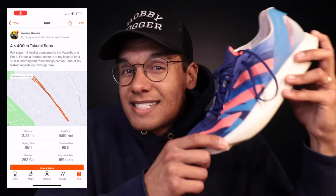So because this was my third set of the day, that was miles 10 to 12 of my morning, I was getting really fatigued at this point, but I was able to dig in pretty good and hit some decent times in the shoe.